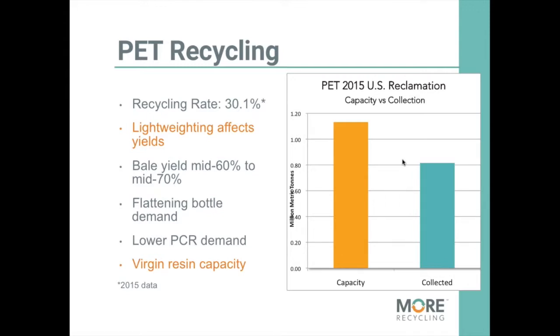But we're also seeing that light weighting continues to affect yields, not quite as substantially as it did 5 years ago when we really saw a switch from thicker walled bottles to thinner bottles, but we're still seeing light weighting, and also a decrease in bottle size in general. As things become more concentrated or become refillable, or the bottle is smaller, but then you buy the refill in a pouch or in a different kind of container, overall bottle size is getting smaller. And that's affecting bale yield. So we're in the mid-60s to mid-70%. So for every 1,000 pounds of PET material, you're seeing 60 to 70% of that, or 600 to 700 pounds, is actual material that can be recycled.